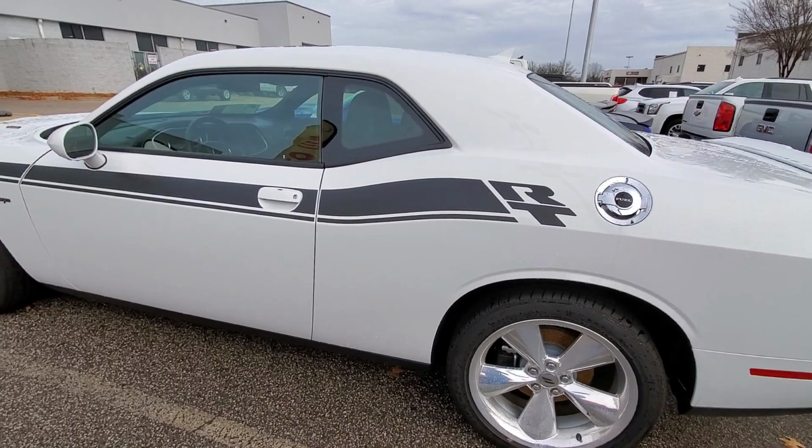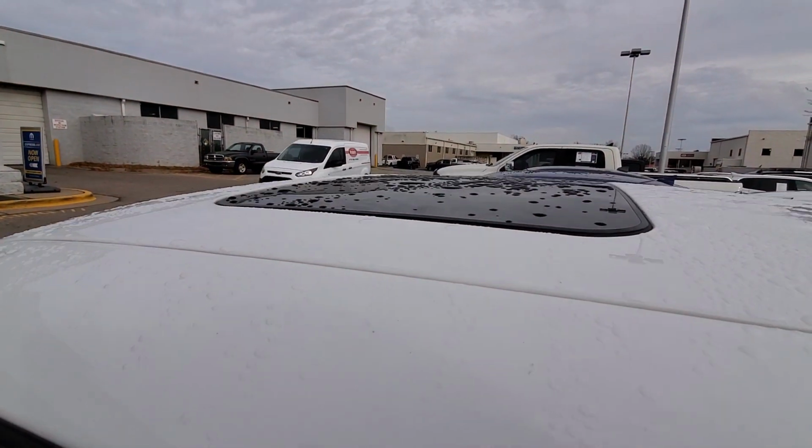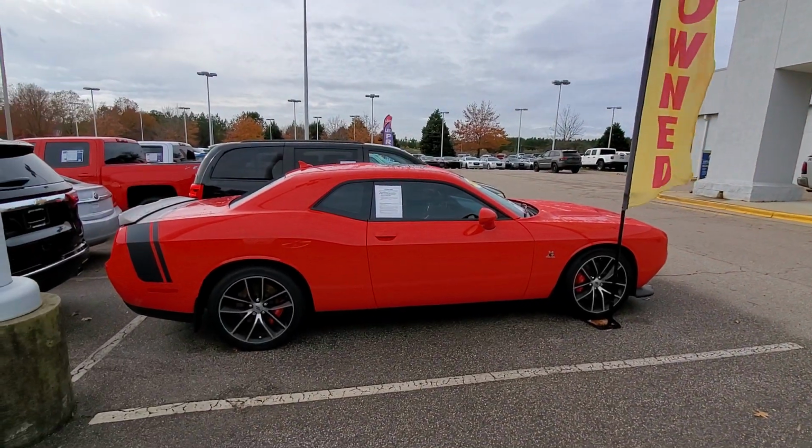I like this one too. This is the classic, right? This one is automatic. Both of them had a sunroof.